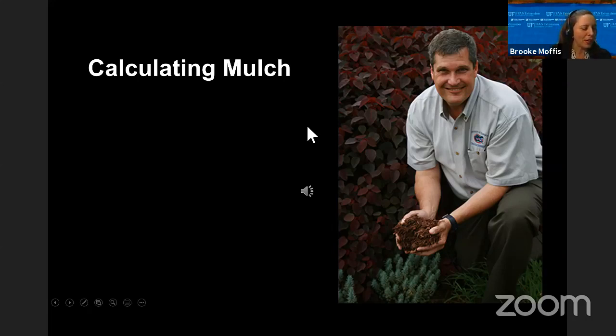Okay, thank you, Tom. So just to recap, a cubic foot of mulch is going to cover about 4 square feet in your yard, and a cubic yard will cover about 108 square feet. So you can figure out roughly about how much square footage that you have, and then you can go from there to try to determine the amount of mulch that you need for your landscape project.